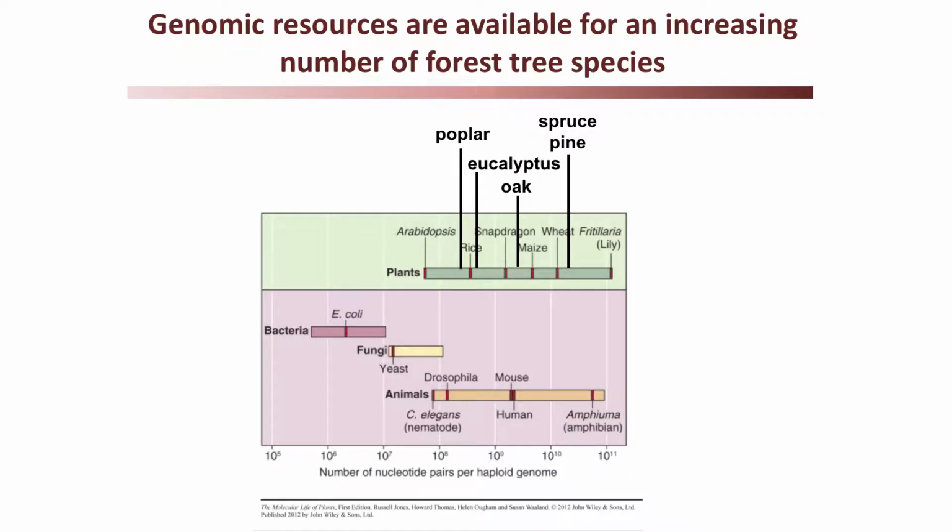We actually have genome sequences for a number of different trees, and these are just a few examples. Myself, I work on conifers, and my favorite species are spruce and pine, and you can see that these guys have really big genomes. So we have a number of areas that our forestry community, our genomics community internationally has been active in taking these genomic resources and moving them along the research continuum towards application.